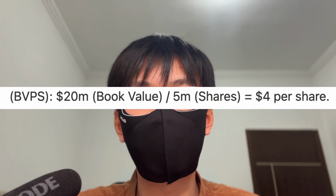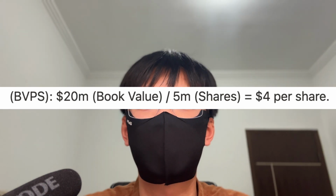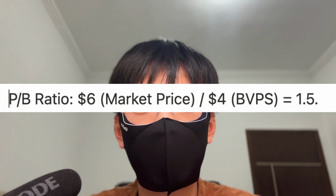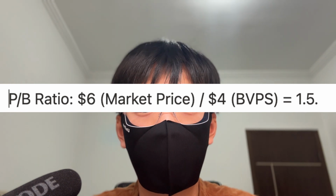Now let's find the book value per share. 20 million divided by 5 million equals $4 per share. Finally, calculate the P/B ratio. That's 6 divided by 4 equals 1.5. So company ABC has a P/B ratio of 1.5. This means investors are paying $1.5 for every $1 of the company's book value. You would then compare this 1.5 to its peers or historical levels to get more context.